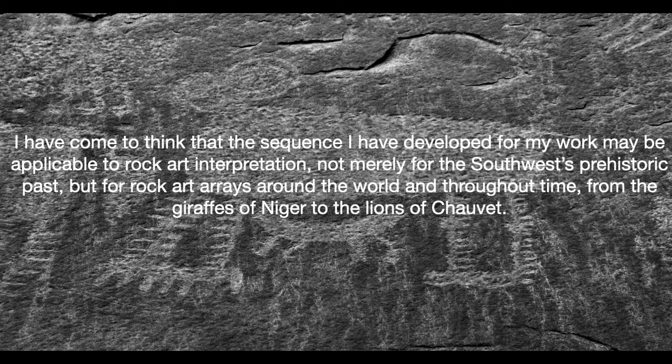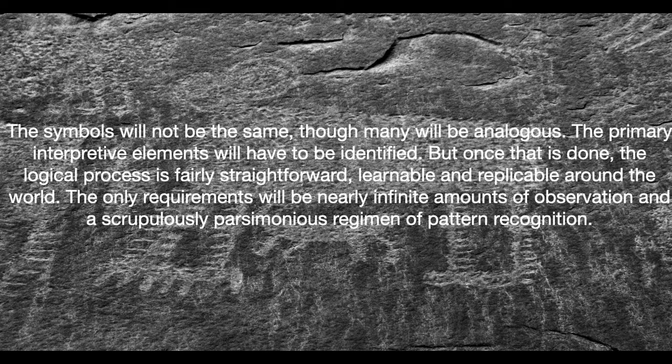I've come to think that the sequence I have developed may be applicable to rock art interpretation, not merely for the Southwest's prehistoric past, but for rock art arrays around the world and throughout time, from the giraffes of Niger to the lions of Chauvet. I'll just have to test that out, I guess, eh?